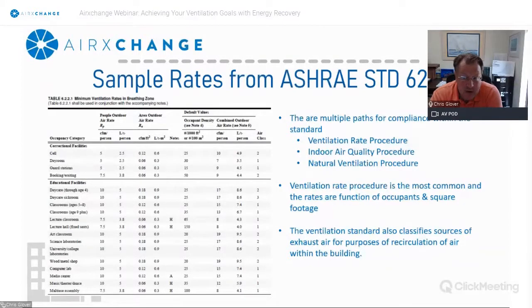The one that I most commonly see used is the ventilation rate procedure. A sample of that is a chart on the left, and one of the things I want to point out is that not only does it include the metrics needed to provide the ventilation rates, but it also classifies the sources of exhaust air for purposes of recirculation within the building. Now, this becomes particularly important when discussing energy recovery because it basically defines what exhaust sources you can pull air from, and what the maximum recirculation rates from leakage can be when operating them.